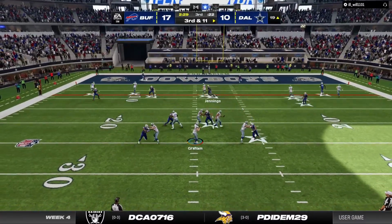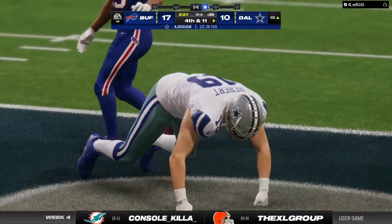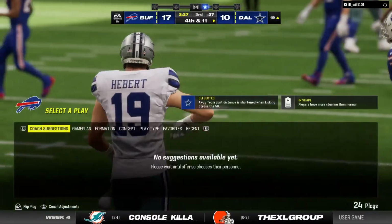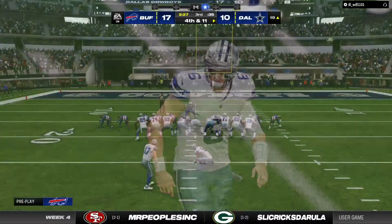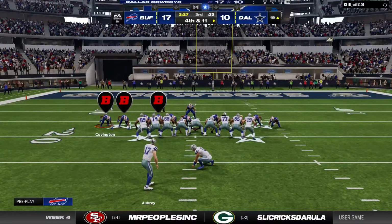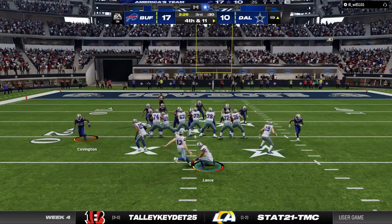Out of the shotgun, Graham. To the goal line, but it's incomplete. Fair to say, he hasn't had his best game throwing the football, but he's also not getting a lot of help out there either. Yeah, you nailed it pretty well. He's got to throw it better. Got to get more help.